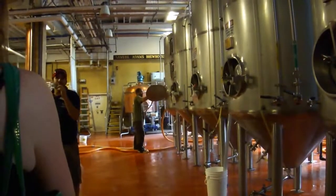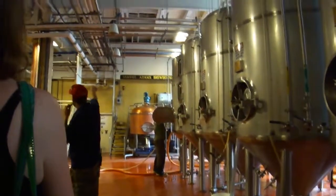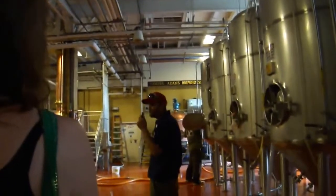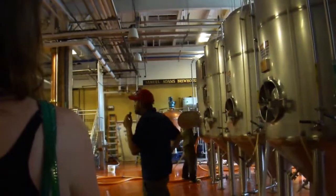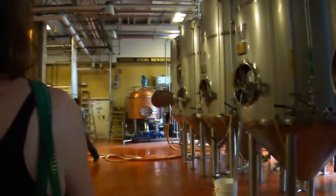But you're going to transfer all that malted grain into this brew house using this blue pipe up here right beneath the ceiling. That's how grain gets around the building. There's a conveyor belt inside that blue pipe that moves the grain. So basically you transfer all your malted barley into your first two vessels in the process of making Boston Lager.